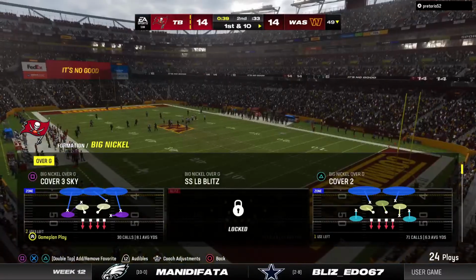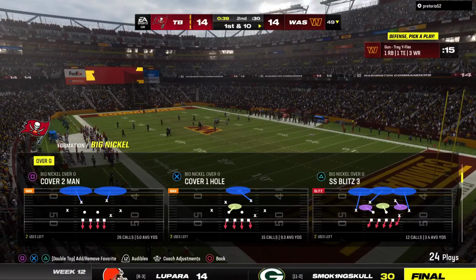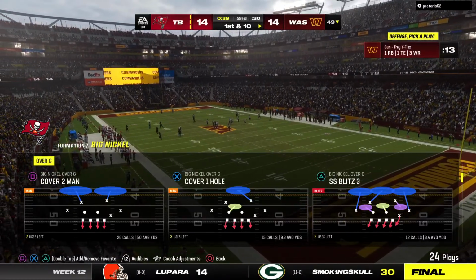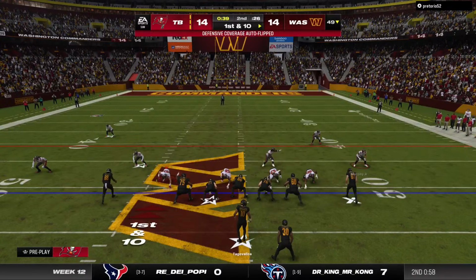And now 2 problems as I see it. First, you missed the kick, which granted was a long one. But second, you set the other guys up with great field position and enough time to maybe get downfield and get a field goal attempt of their own.